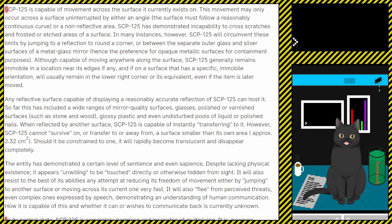SCP-125 is capable of movement across the surface it currently exists on. This movement may only occur across a surface uninterrupted by either an angle; the surface must follow a reasonably continuous curve, or a non-reflective area. SCP-125 has demonstrated incapability to cross scratches and frosted or etched areas of a surface.